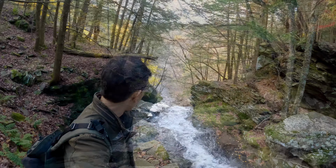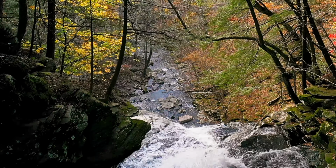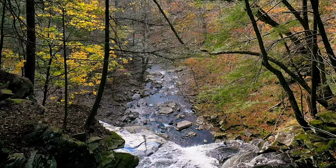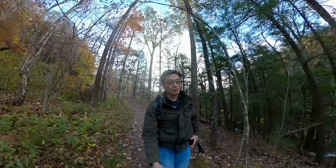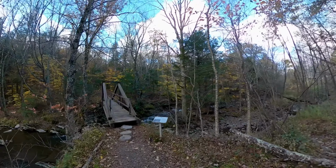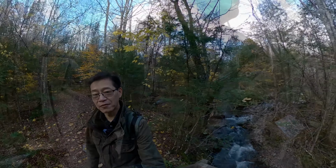There's an even bigger drop down there, but unfortunately it's not accessible on foot. Just going to show you a little bit of the trail, a wooden footbridge. And we're not going hiking today, we'll just go to Plattekill Falls.